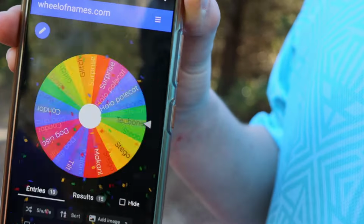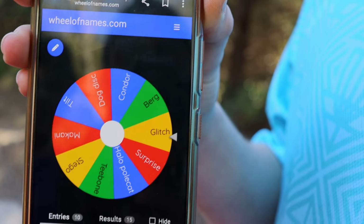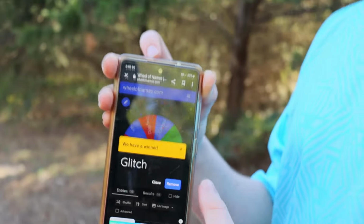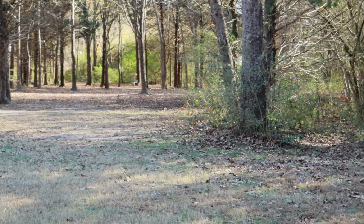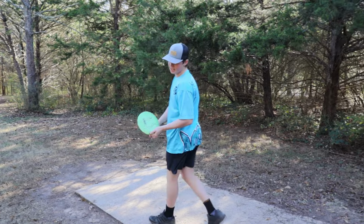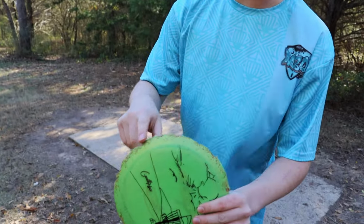All right, Garrett. Oh, no. No! That's not bad. No, I'm tired of the glitch. It's hard to putt with. Garrett gets the glitch 3 out of the 4 holes. Hole 4, 259 feet. Right down there. Basically a dead straight turnover shot. I don't know what this is going to fly like, but you have to hold it on the part that was chewed up by a dog.